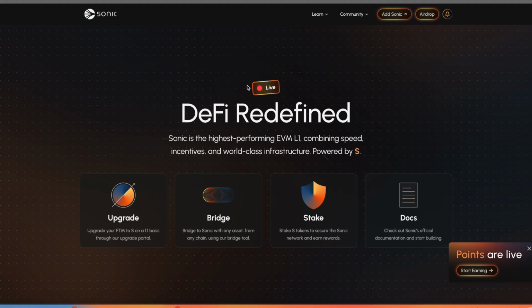All right, as you can see, the blockchain is live. It is an EVM L1, combining speed, incentives, and world-class infrastructure powered by the S token. Of course, you have your upgrade that I just talked about from FTM to S on a one-to-one basis through the portal that they've built. The bridge allows you to bridge Sonic with any asset. Then, of course, you have staking with the S token and then all the docs.